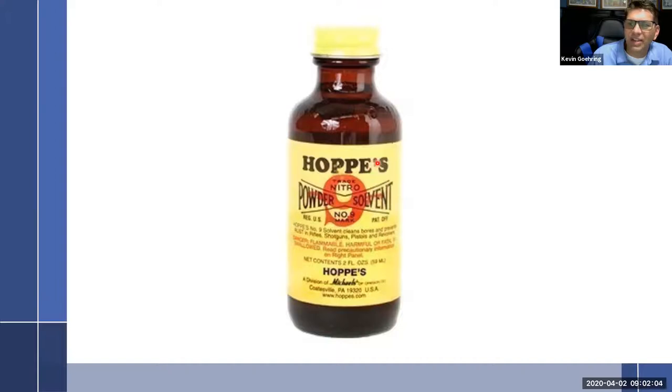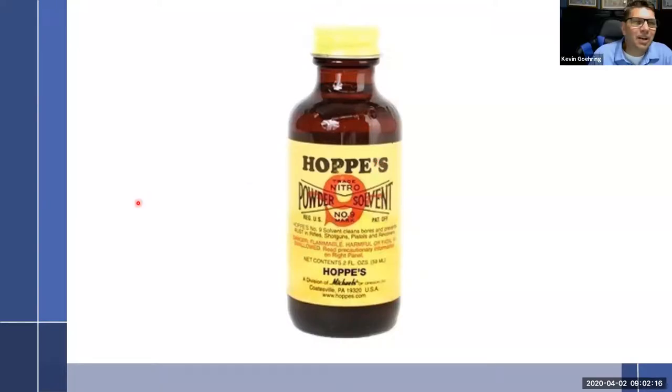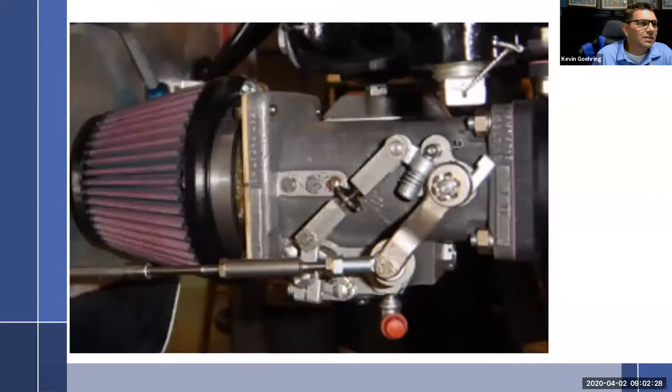So you'd have to look at it, H-O-P-P-E, so that'd be Hoppy. I don't know. I say Hoppy's. I think it's wrong. I've heard it both ways. It's H-O-P-E. But Hoppe's number 9 is a gun cleaning solvent, and that is what's recommended by the manufacturer. We're going to see a video on that. What else do I got here?